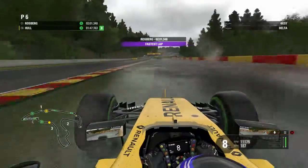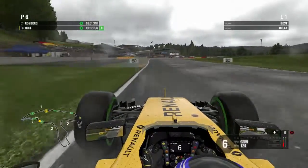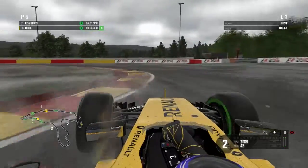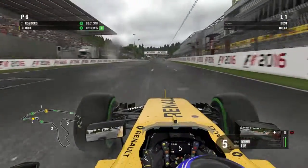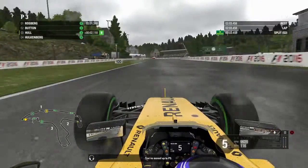Q2 was an awkward one because it started light rain, so we fitted the intermediate tyres. This is our first run. It was very slippery. The intermediates were not giving me a lot of grip. It's not even like I was running super low downforce. So here we come out of the bus stop chicane. We're charging towards the line. It's a 2 minutes 3.458. That puts us third at the moment.